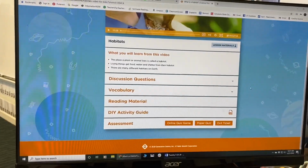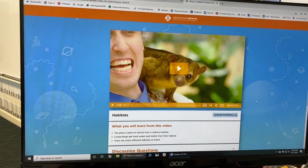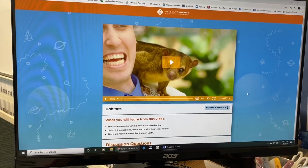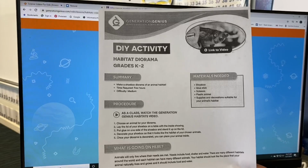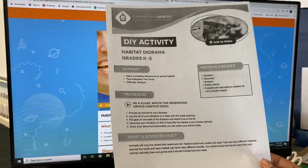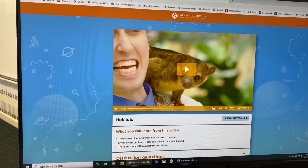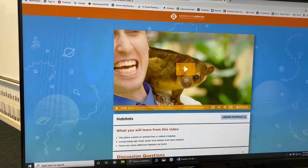Now, another thing you're going to do is at the end of the video, they're going to show you how to do a habitat diorama. And the habitat diorama that they're going to show you about is like this paper that I sent home that's a DIY activity. Now, this is just an optional thing that you can do if you want to. You don't have to. But if you do it, go ahead and have your parent take a picture with you holding your diorama or you next to it.